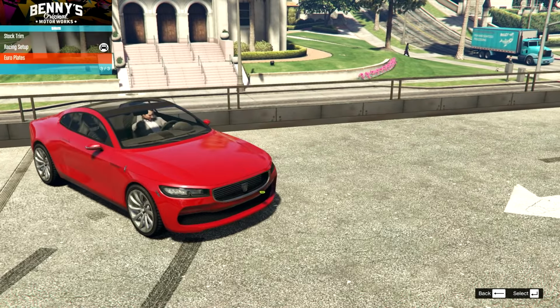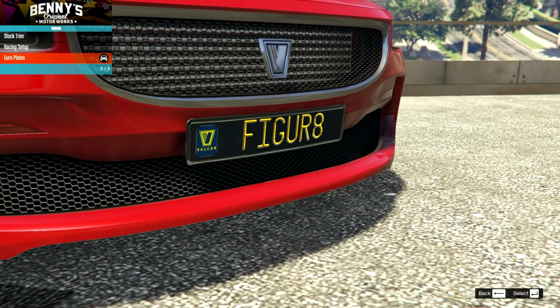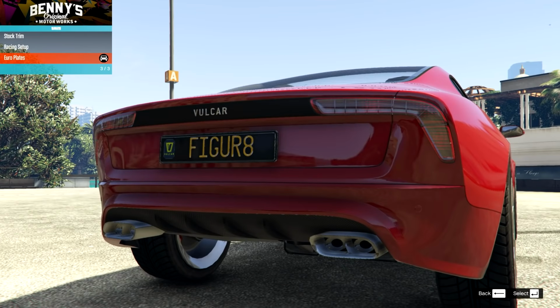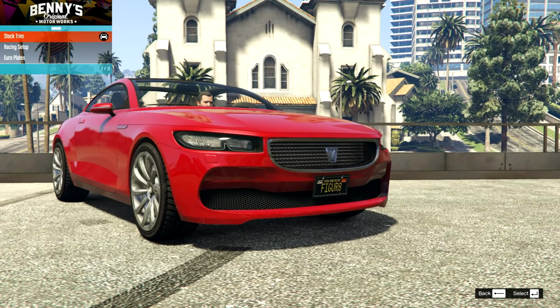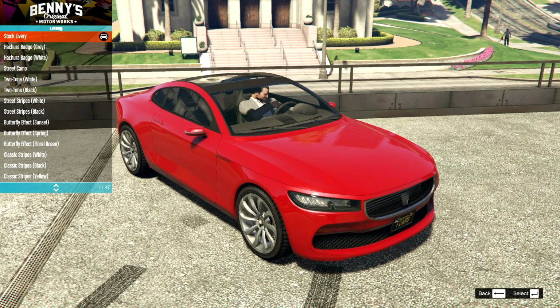So I think there's definitely some high performance stuff that we can get for this. We also have some Euro plates with the Volcar on the left there. If you want to go for the old Euro plates. But to be honest, I like it with the American size plates. They are a nicer looking plate, I think. On the livery, we have 47 options.